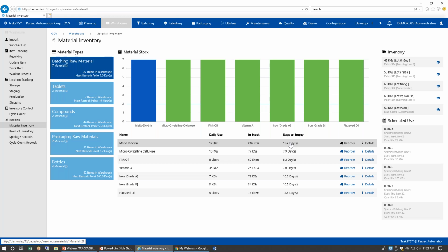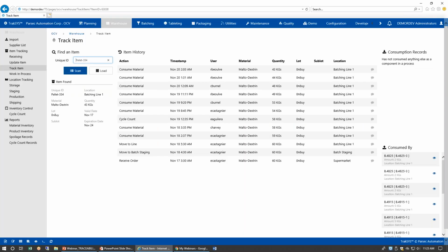So that first scenario we'll take from the bottom up. So we'll take a raw material like maltodextrin and come over here on the right, and we can see in inventory we have several different lots of maltodextrin. And if I click on the trace icon for one of those lots of maltodextrin, I get redirected to basically the results of a search page, which will tell me everything that possibly was done with that lot of maltodextrin.